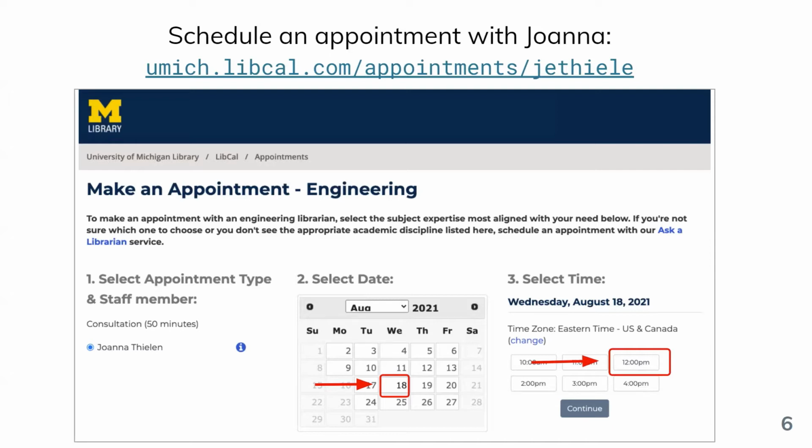So with this link here, you will be able to schedule an appointment with me online. You basically just select a day and time that works for you. This is synced up to my calendar. And then you'll just have to fill out a web form that basically asks what you want to talk about. So this is completely online. I am doing these mostly virtually, but I can do it in person if you prefer to meet that way. Just let me know.